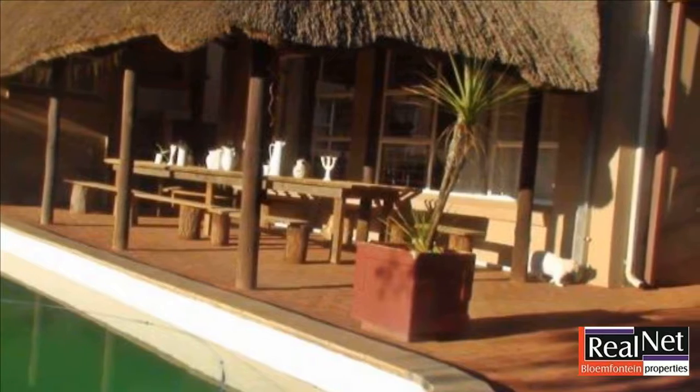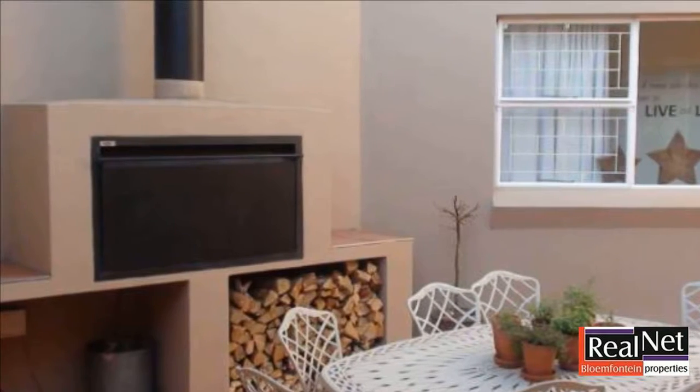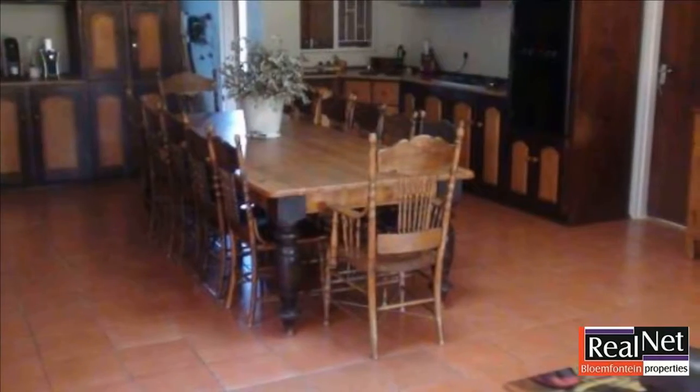A spacious home offering an entertainment area, sauna and jacuzzi, courtyard, braai area and lapa. A 1-bedroomed flat with separate entrance and good income is available. Currently operated as a cat hotel.